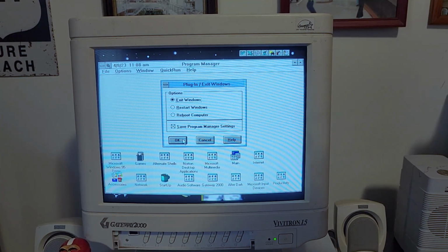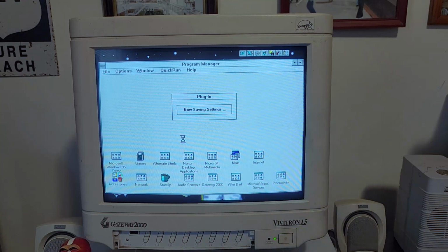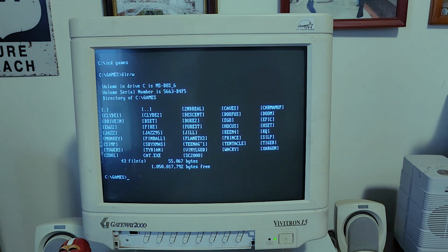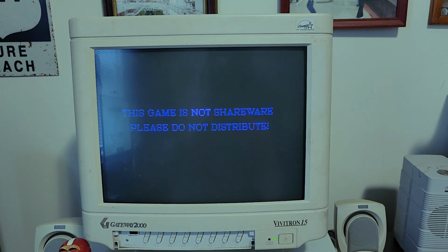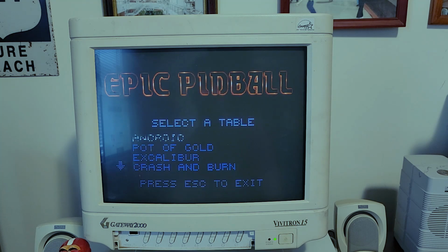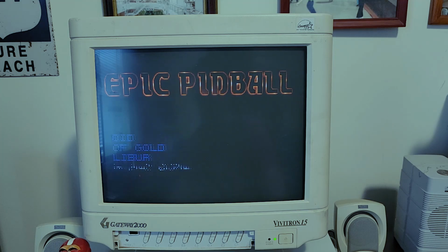And of course, with this being a 486, DOS gaming is a must. So let's drop down to DOS and enjoy some DOS gaming. Let's see what we got on here first of all. Oh, I think we can play a little bit of Epic Pinball. Let's do some Crash and Burn.